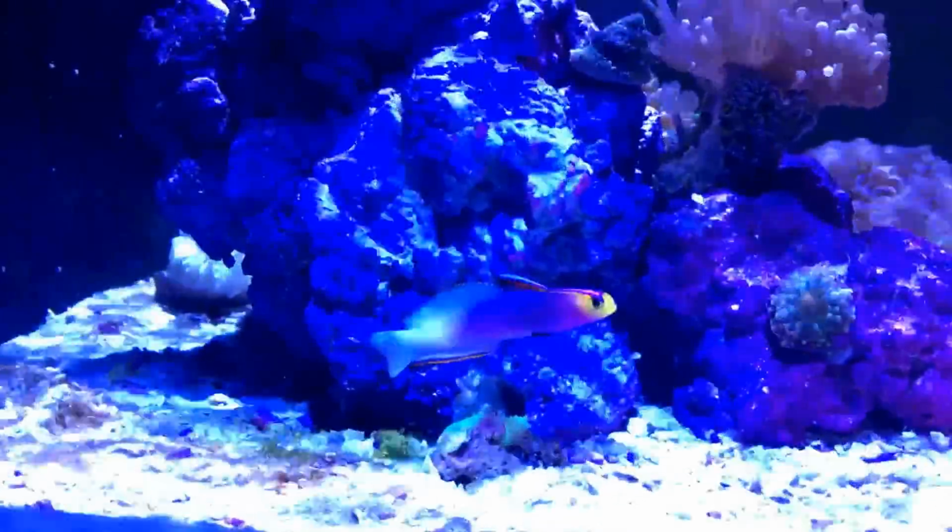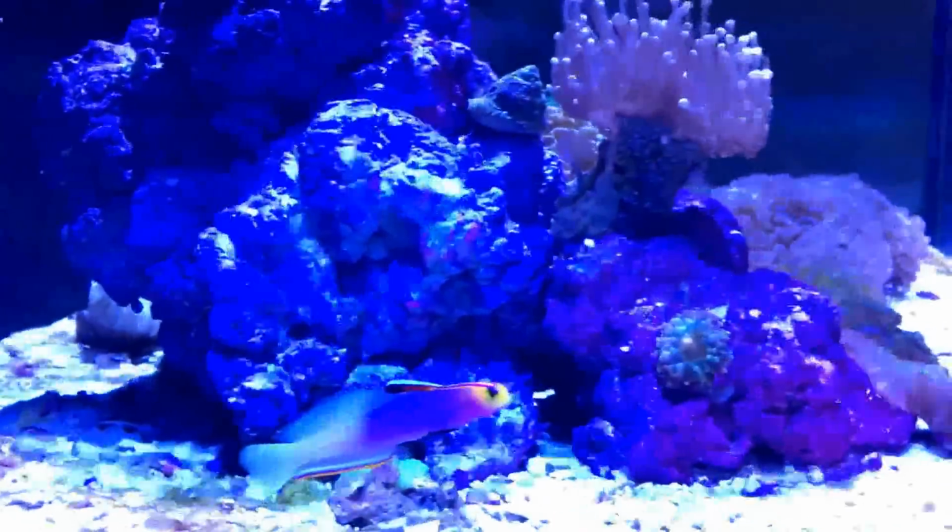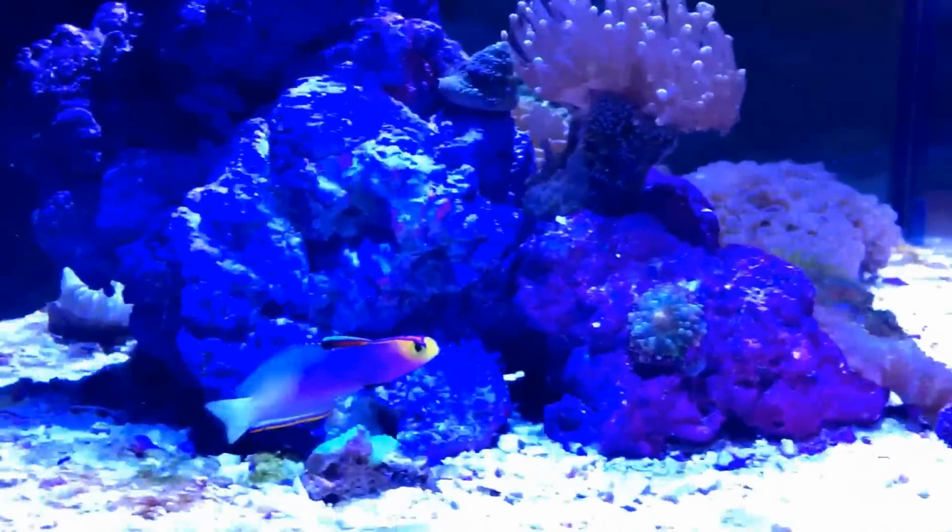This is a new addition. This is my Hellfreechy firefish. It's been in the tank now for a month. And I have one other fish in here that I'm going to try to show you guys if he makes an appearance.